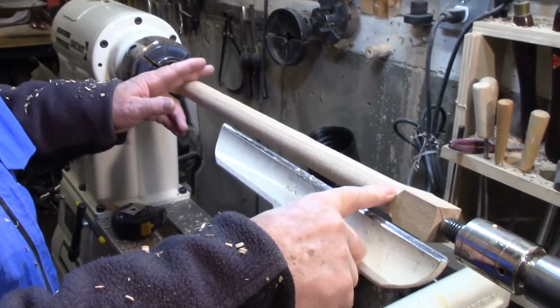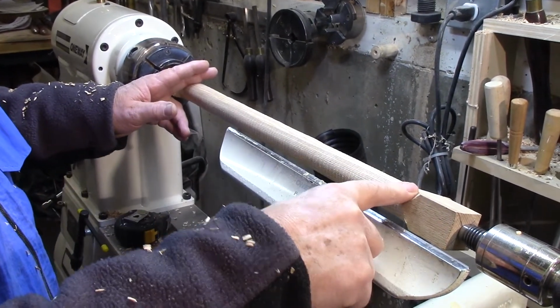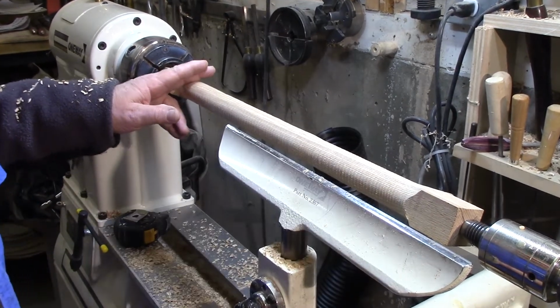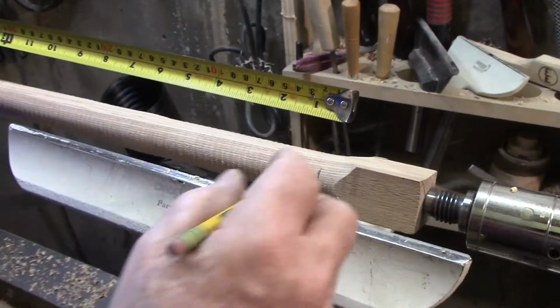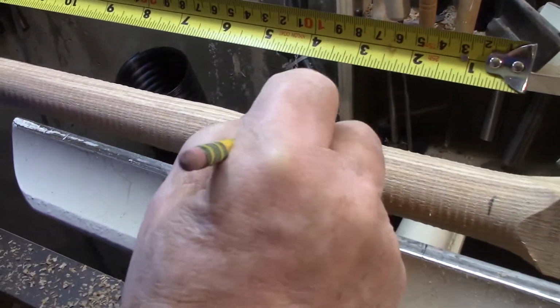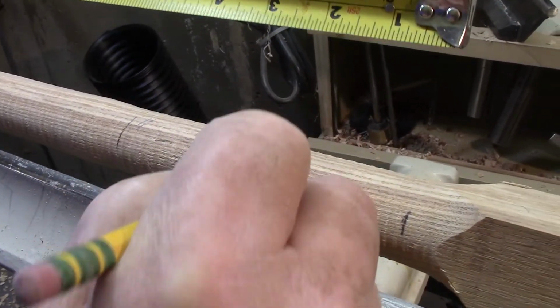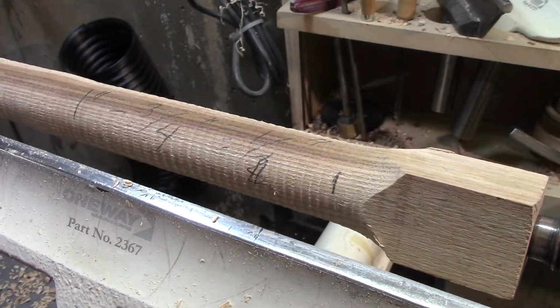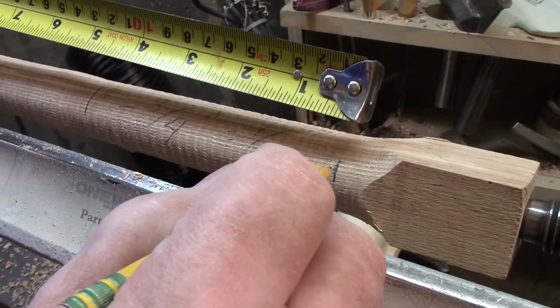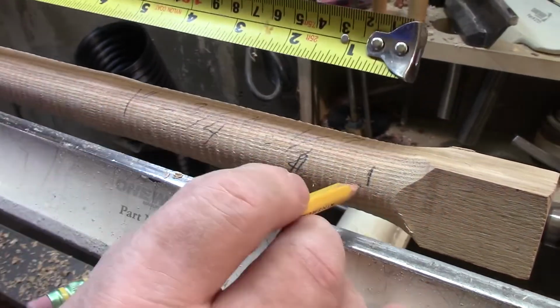This portion of the cane tapers from a 1-inch diameter at the joining section to a 3/4 inch diameter at the bottom of the cane. So I have to determine that gentle slope. And we do that simply with a pair of calipers and measuring tape. We've got 1 inch minus 3/4 of an inch equals 1/4 of an inch. So between here and here, we need a 1/4 inch taper.